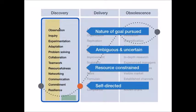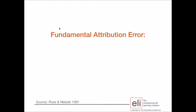And lastly, the self-directed, the autonomous nature of the search. If we're allowed to spend some time and figure it out, we're much more likely to be resilient, to be resourceful, and to persist. So those are just situational factors that help explain the behavior.